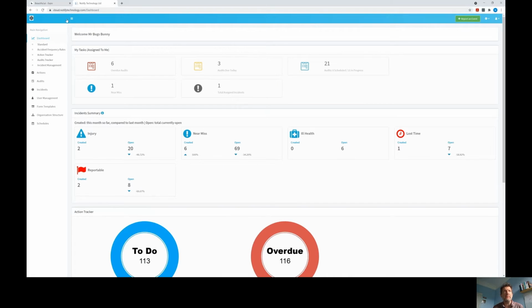So I'm going to now flip to our technology. So this is the platform Notify Technology have built. I've described the modules already. So down the side, you've got the different modules available. What I'm going to quickly do to start this is just to show you one of the key elements, which is the ability to report a near miss, accident, environmental incident, anything that you really want to report through both the web browser, which is what I've got up here, but also the mobile app.